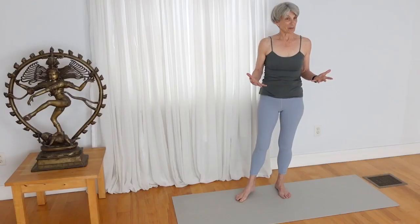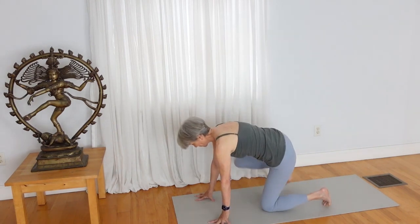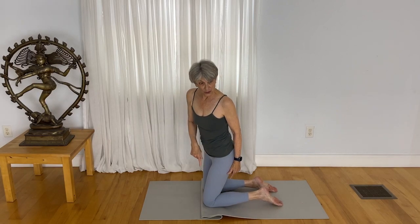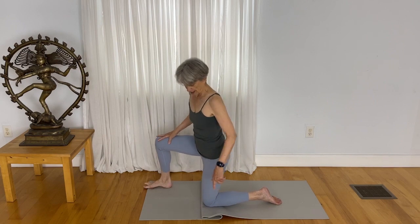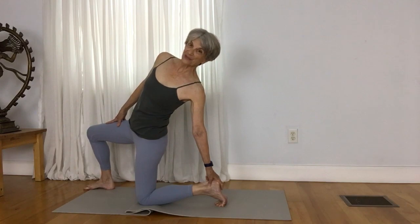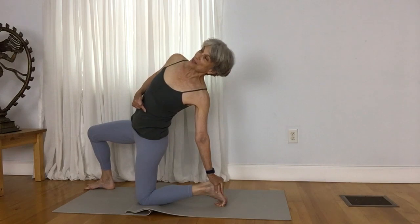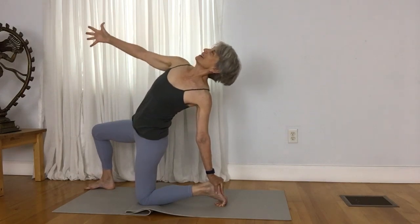Let's continue with this nice openness in our practice, the openness of the front side of the body by coming to a kneeling position. If you have fussy knees, you might want to double fold your mat so that your knees are quite comfortable in this. Step your right foot forward from the kneeling position. Tuck your left toes under so that your foot is nice and steady for you as you reach back with the left hand. Reach forward with the right hand.